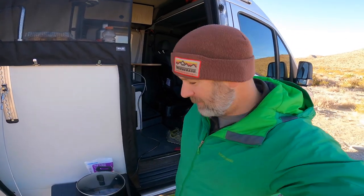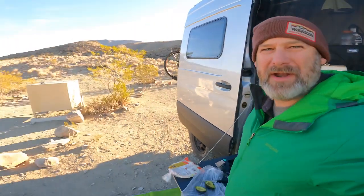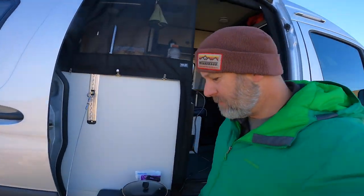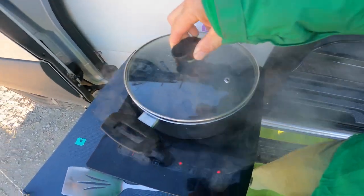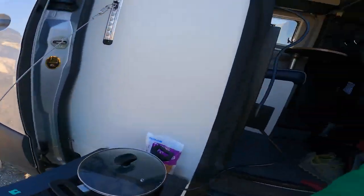Good morning. Gosh, what a great night. It was super quiet. The stars were out, but it's even a better morning here. The sun just hit camp, and I decided I'm gonna cook up some breakfast burritos here. So I've got a little sausage cooking. I've got some tortillas, some avocado, and some cheese.